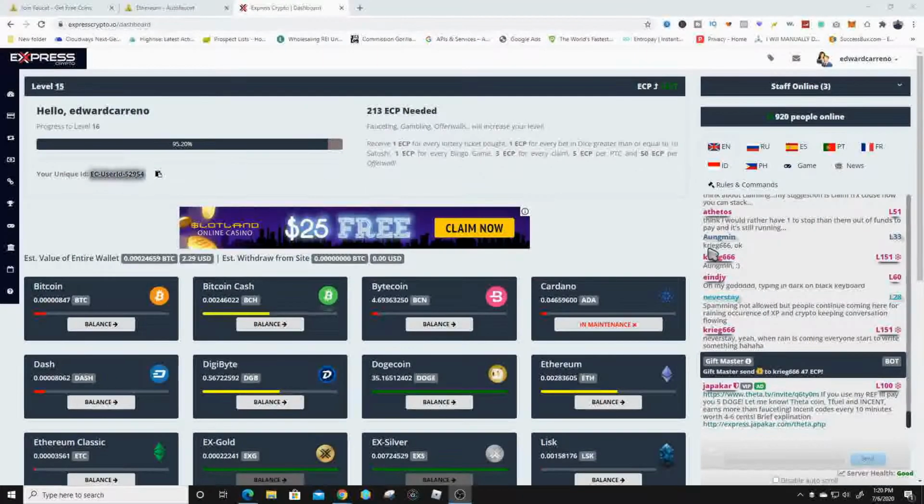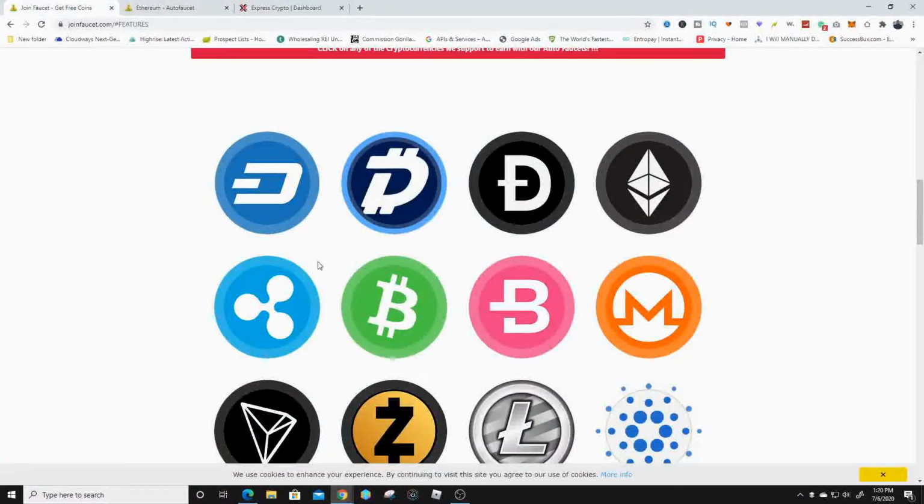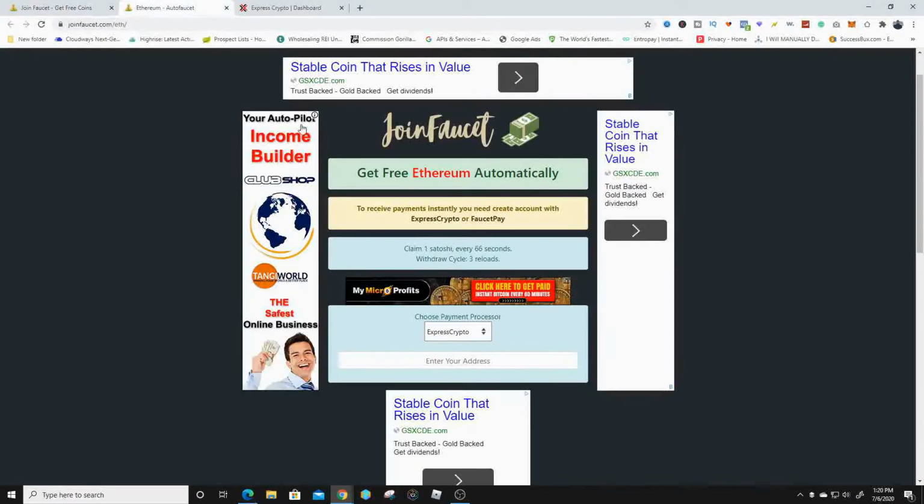So once you have signed up for Express Crypto, guys, you're going to come over here to a page just like this one, and you're going to see your unique user ID right here. So just click on this where it says copy, and then you're going to go back to the actual website. You're going to open up the Ethereum one, and then you're just going to come right here where it says enter your address. You're just going to copy and paste, and it should look something like this, guys.